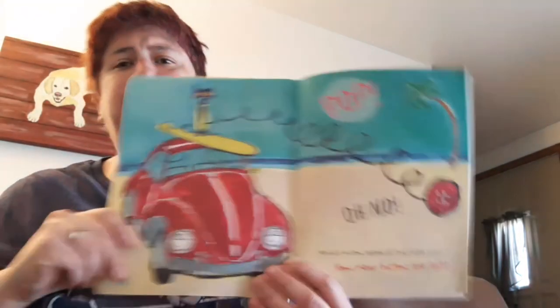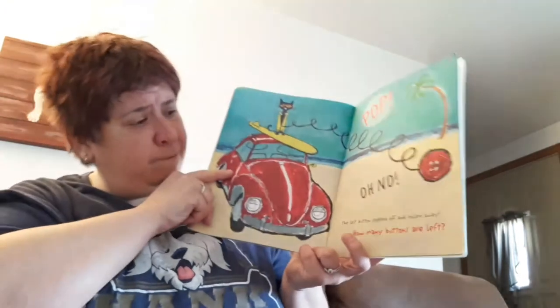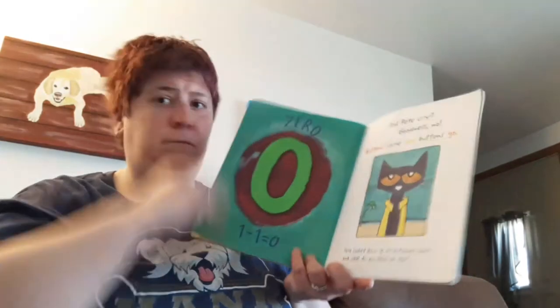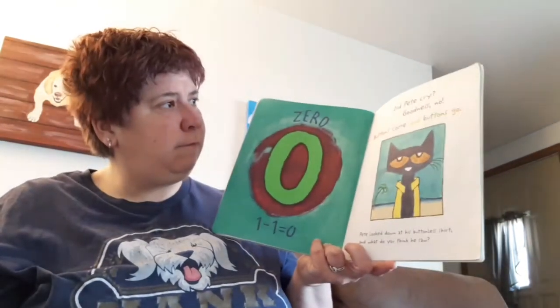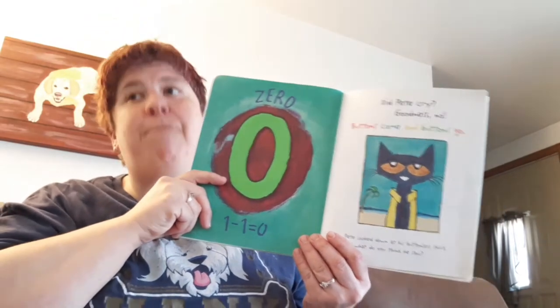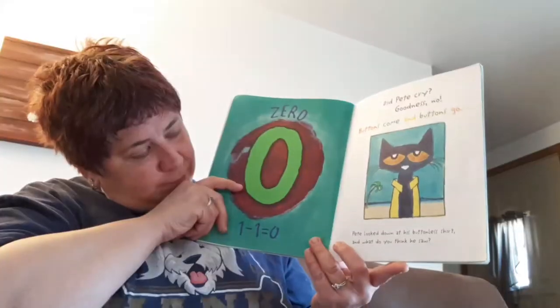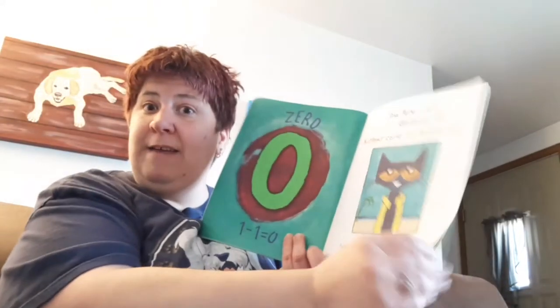Oh, no. Oh, no. The last button popped off and rolled away. How many buttons are left? Zero! One minus one equals zero. Did Pete cry? Goodness, no! Buttons come and buttons go. Pete looked down at his buttonless shirt. And what do you think he saw? What did he see?